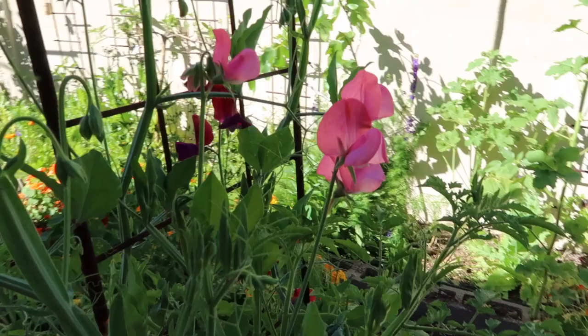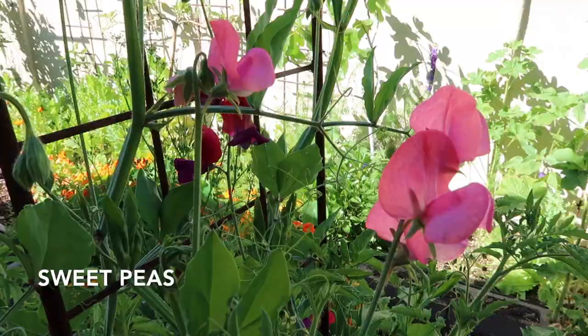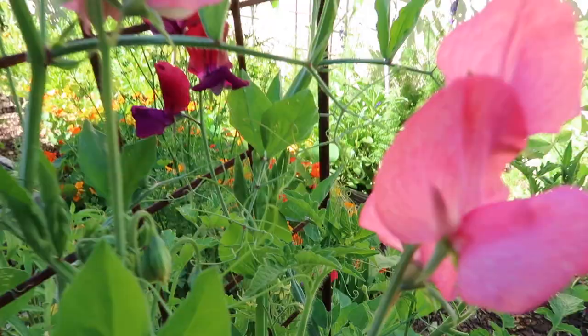New to my garden this year are sweet peas. I'm going to go in really close so you can smell. Got that? Hope you can smell it. It smells so good.